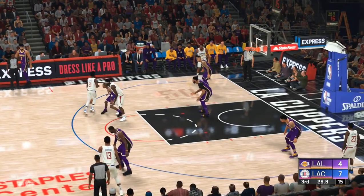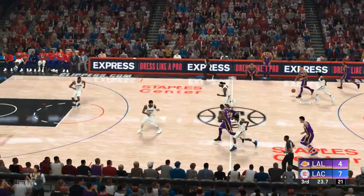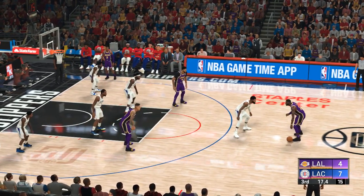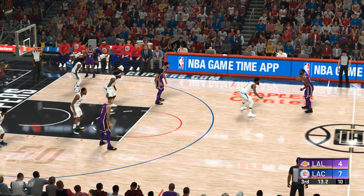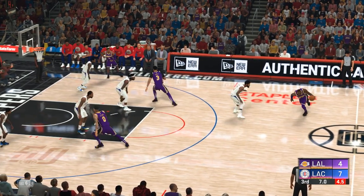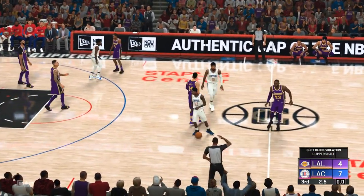Beverly against Rondo. With some arc, the shot, no good. And the Lakers will go the other way with it. 19 seconds left in the third. James with it. And they force the shot clock violation.